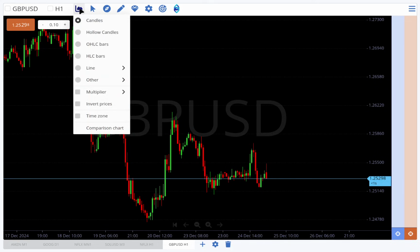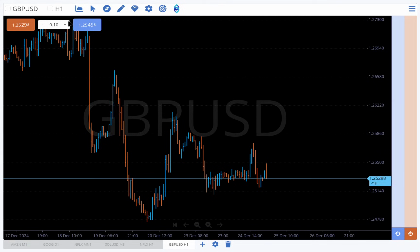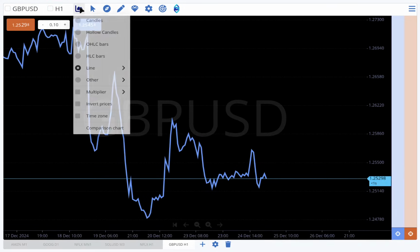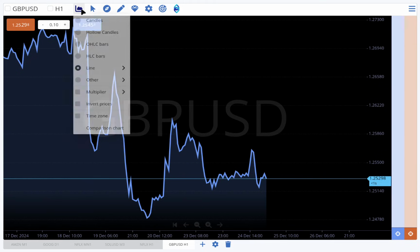Now, if you press this button right here, this lets you look at how you want your candlesticks to look, whether you want candlesticks, hollow candles, lines, OHLC bars, HLC bars, I guess it's the same thing, and so on. If you want to have it as a line, you can just have it as a line. Or let's say you want to have it as a mountain, you can have that. They give you different options of different things you see people trading with. So you've got the different options on how you want to trade. I'm sorry, I'm moving too fast.